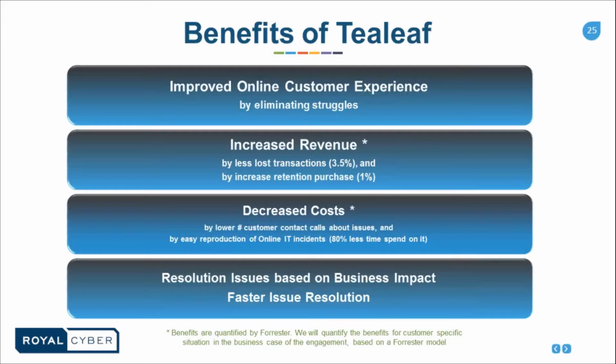Decreased cost. This is one of the major benefits of Tealeaf. One is reducing the call center overhead, or the phone call overhead. Like in the previous case, we saw that it reduced on average 30 seconds per call. Also, reproduction of online IT issues is not a big task now because Tealeaf is going to record everything. And what the study says is 80% of their time for reproduction of the issue was saved.